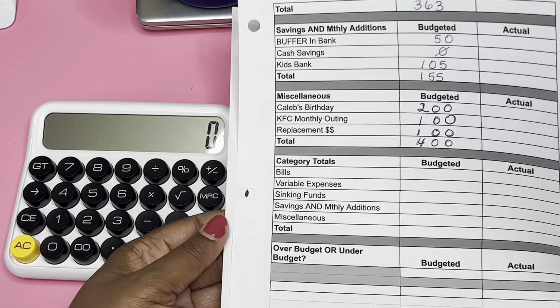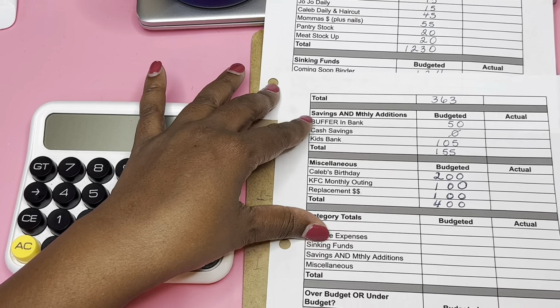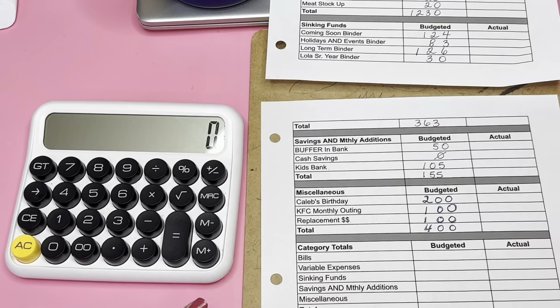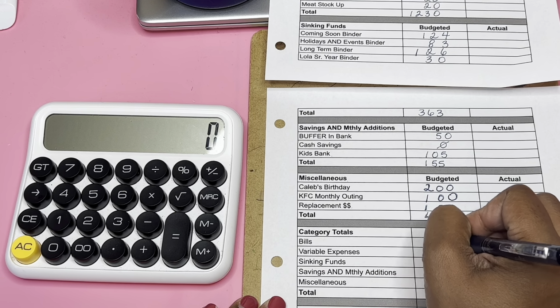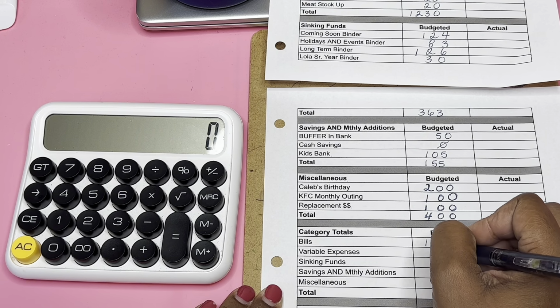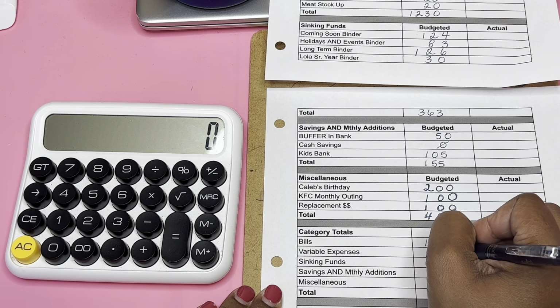I don't know why I put that on there because I need to look at the totals now. So the totals. Let's write down category totals. Totals for bills, $15.96. Variable expenses is $12.30.